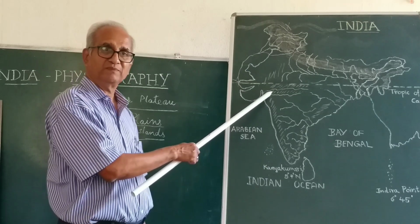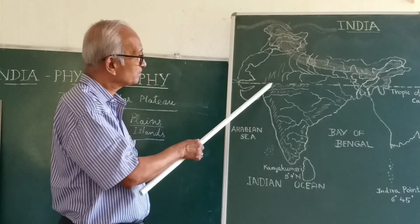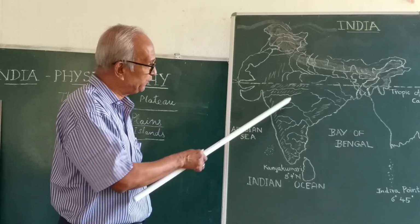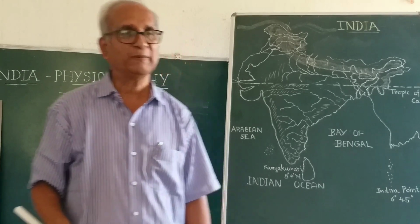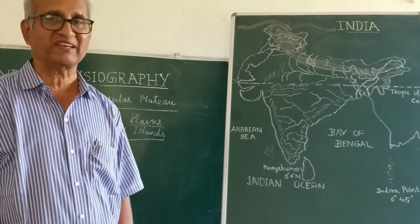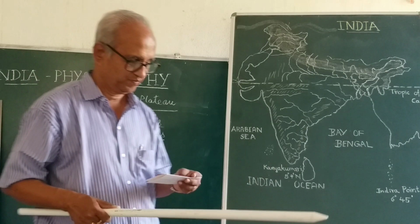But when we say South Indian Plateau, it means we go up till here. When we say Deccan, you have to take up only the Deccan portion. So normally we call it the Southern Peninsula. We don't like to call it the Deccan Peninsula because it encompasses that entire part.